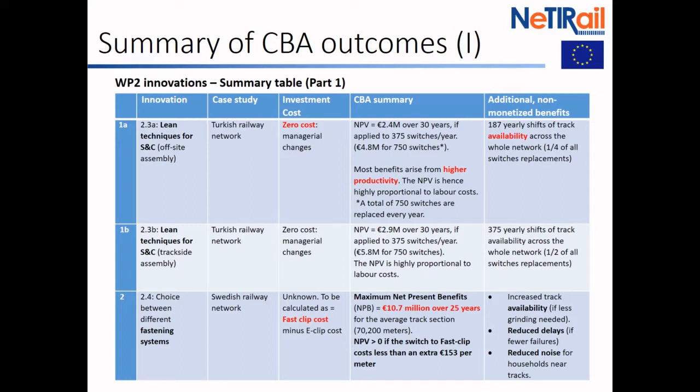So starting in the same order that we've been listening to the presentations today, with the lean techniques innovation, this is basically zero cost innovation. It doesn't have any upfront investment required. It's simply the cost, if any, was already borne by John and his team, identifying the processes and observing how things are done. Once that is done, you can have a set of recommendations of how to do things differently, so managerial changes. And that can lead to a lot of savings, which we can summarize as relating to higher productivity of labor and capital.